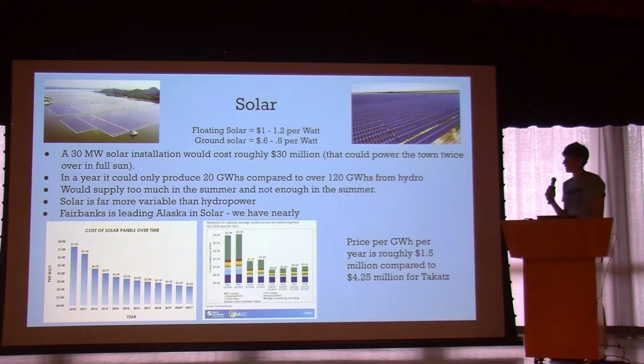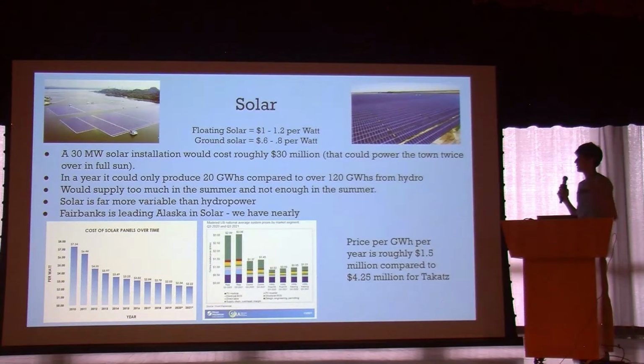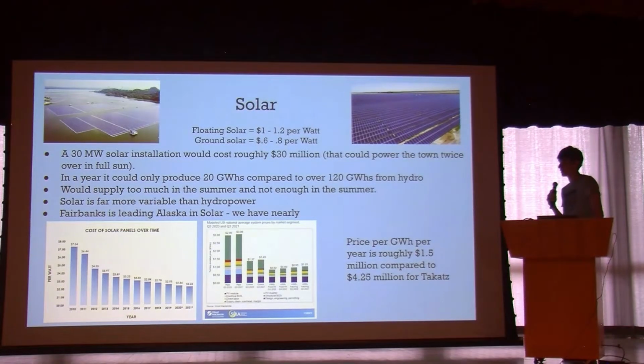And Fairbanks is interesting. Fairbanks is leading Alaska in solar right now, and we have nearly the exact same amount of sun that Fairbanks gets, and pretty much at the same times. So the only reason that they're doing it and being successful with it, like they're doing a bunch of residential programs and have a lot of incentives, is because they power their systems on gas generators or diesel generators, and their cost for residential is over 40 cents per kilowatt hour. So they have a large incentive to make these investments, while in Sitka we do not have as much.